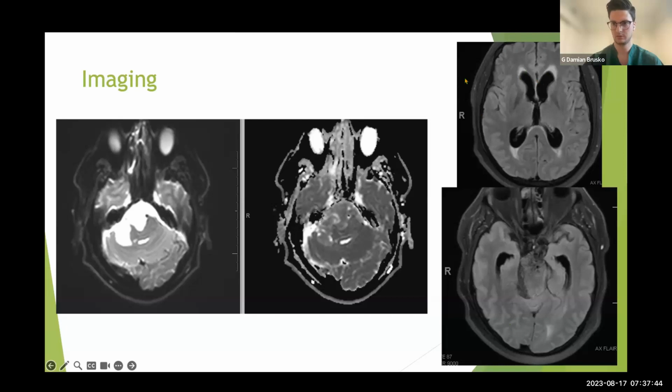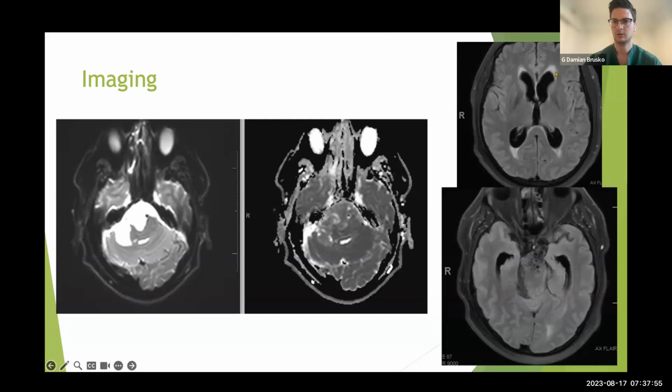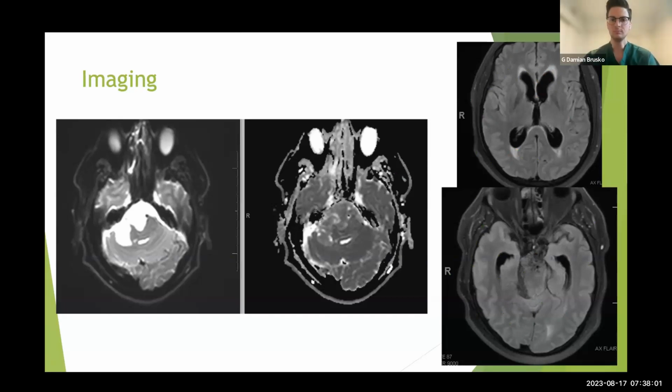What do you think about his ventricular size? I think it looks mildly dilated. His temporal tips are definitely prominent. And then what do you call this sort of edema around, the transependymal flow on the MRI as well? Exactly. Some element of hydrocephalus.